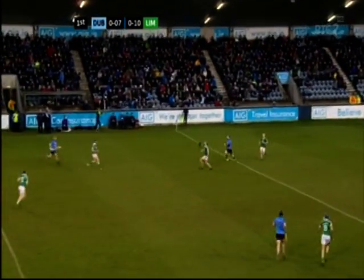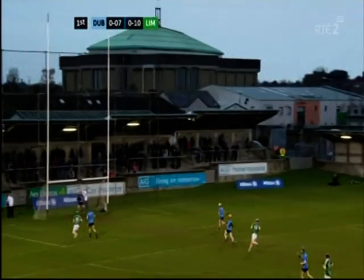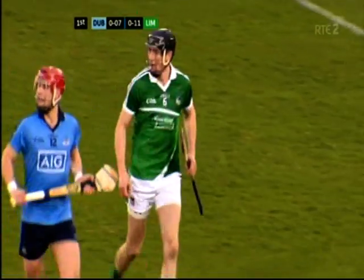Conor Dooley's long puck out, well gathered by Ronan Lynch. Out to Burns again. Don't tell me he's got another one. Yes, he has. That's 2 great points from Diarmuid Burns.